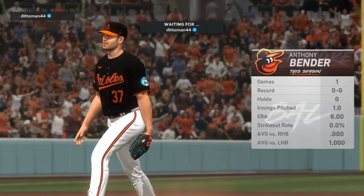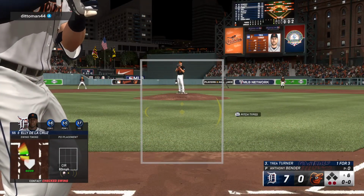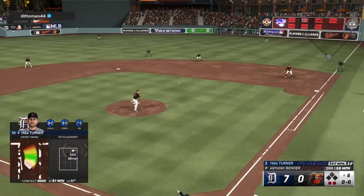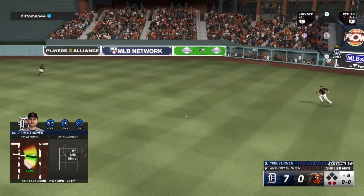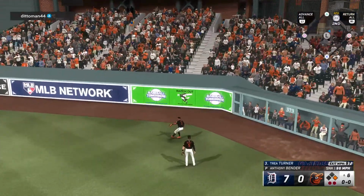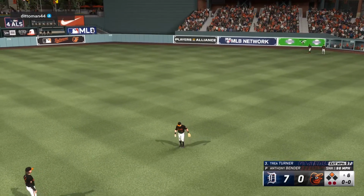One for three. Number 37, Anthony Bender. And now maybe extra bases. Around first, heading for two. And he greets the new arm from the bullpen with a double.